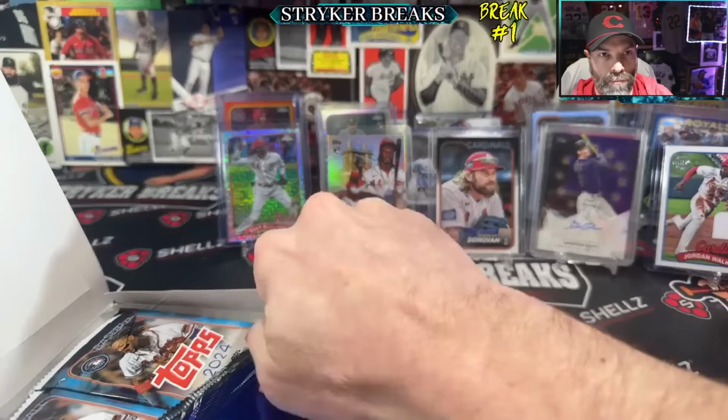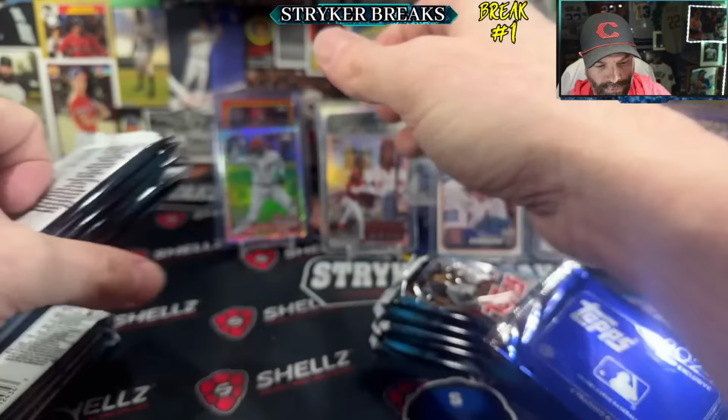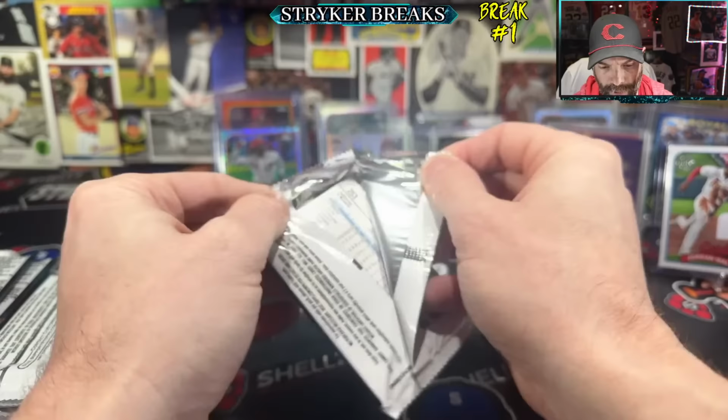Have you hit any parallels of the inserts? Yeah, we got a blue blueprint and a black something. Black 89, maybe? Is that what it was? It's actually, this case has been pretty good. Like, we didn't get any big autos, but it's tough to pull an auto, even out of a hobby box. I would expect better luck with autos out of the jumbo case.